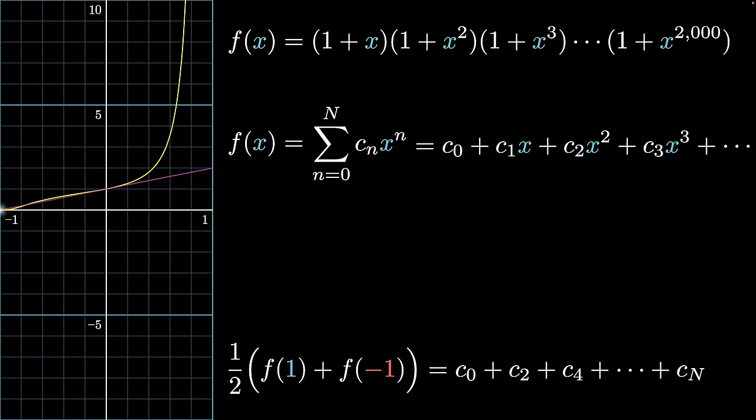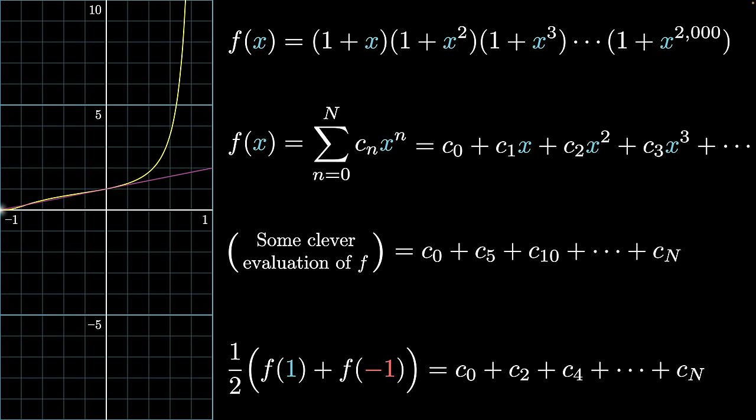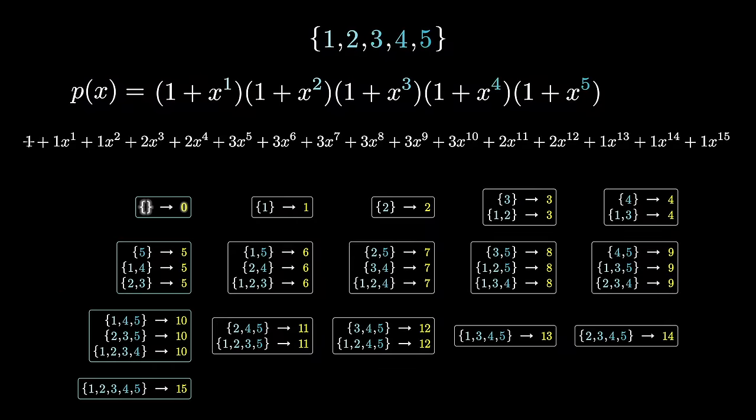What we would like to do is find some clever thing that we can do to the function f, some well-chosen numbers to evaluate it on, so that we get all the coefficients corresponding to multiples of 5. Again, thinking back to what these coefficients encode for us, that will be answering our final question. That will be counting the total number of subsets whose sum is divisible by 5.